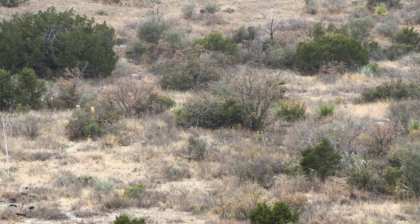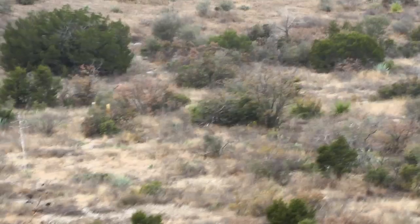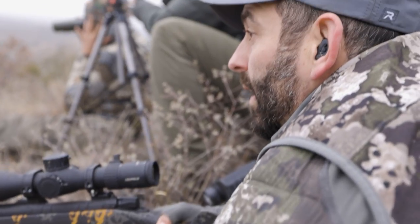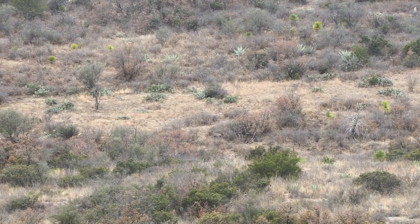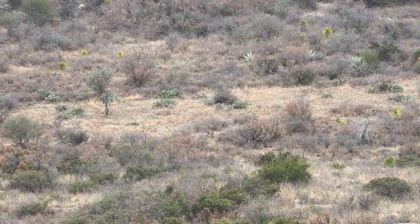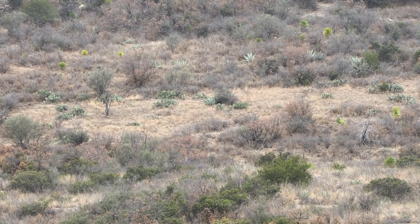Back. No, you hit him. You hit him. Shoot him again. Wait, he's stopping. That's a really big buck. You got him? He's going down. Yes, go!